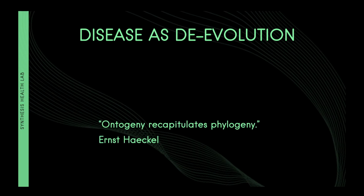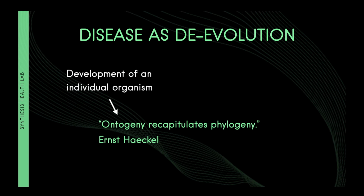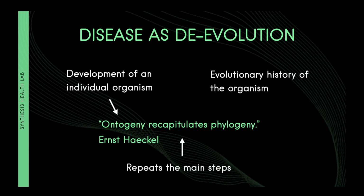So this idea about our individual human development, how you developed from an embryo to a baby, to a child, to an adult, if you are an adult, was summed up by a scientist known as Ernst Haeckel, and he had this famous quote: "Ontogeny recapitulates phylogeny." And what that means is that the ontogeny, which is the development of an individual organism like you, repeats the main steps of the evolutionary history of the organism.